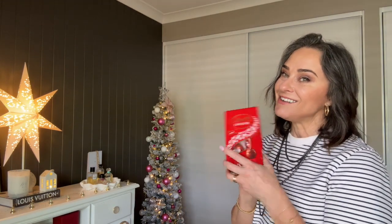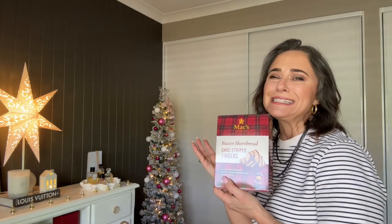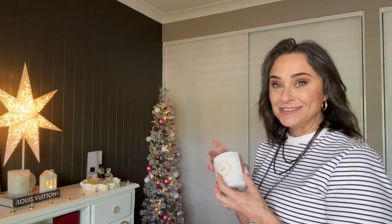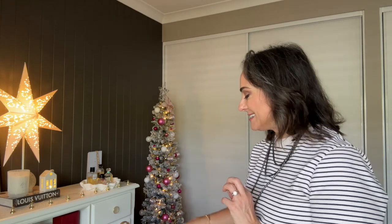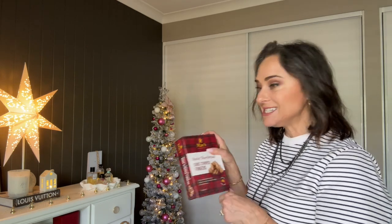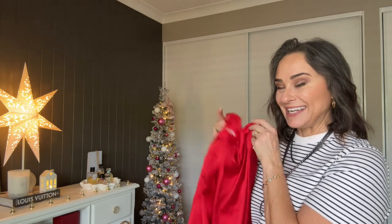Chocolates. You can't go wrong with chocolates. And also some more biscuits, sweets. Tempting. And if she then wants to use these as more of a spa environment where she can sort of pamper herself, light a candle, jump in a bath, have some chocolates, put on a face mask, have some biscuits, and then afterwards slip into something pretty that she can relax in.